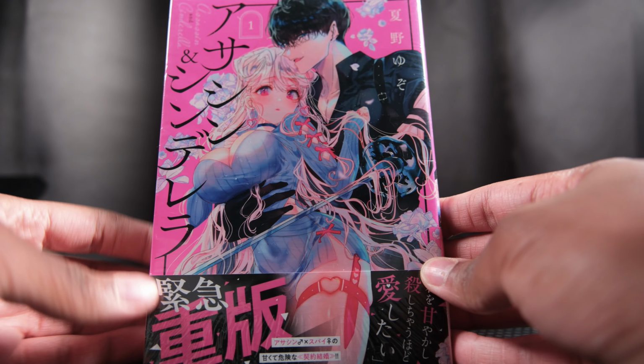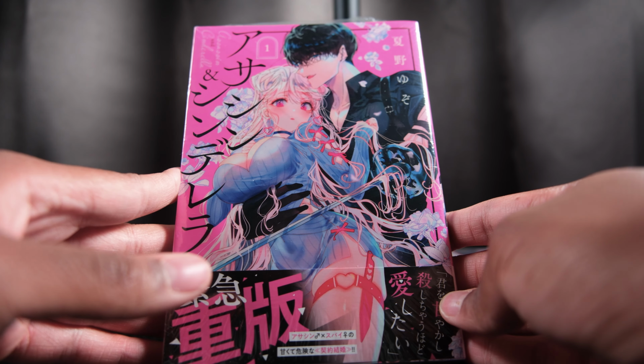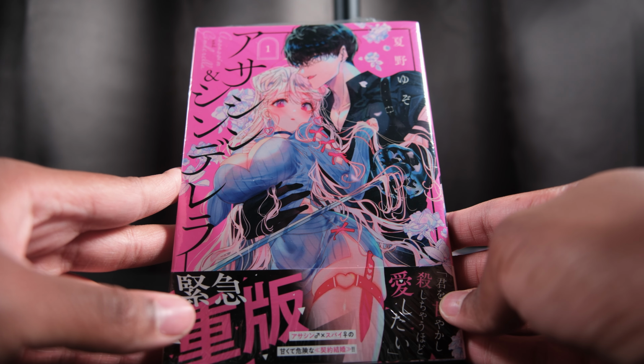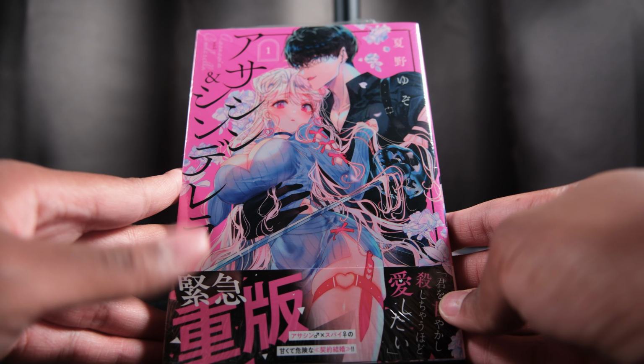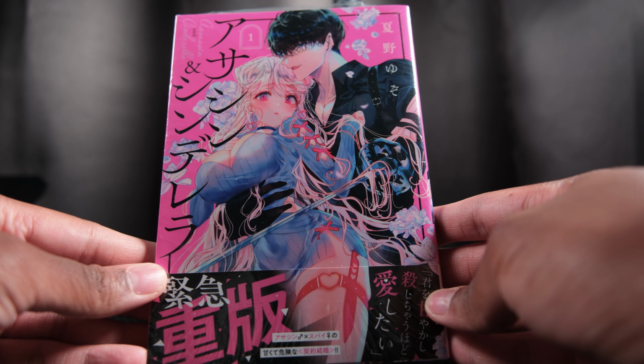All right, so this one's called Assassin and Cinderella, and the art on this is insane, man. I mean, come on. Really, really beautiful. I'm not sure if it's shoujo or not, but it is a really nice looking manga. Even the dude is really nice looking here. So I'm excited to check this one out. Love the aesthetic going on.